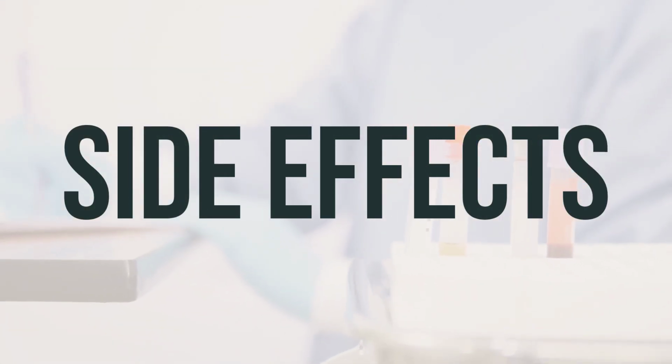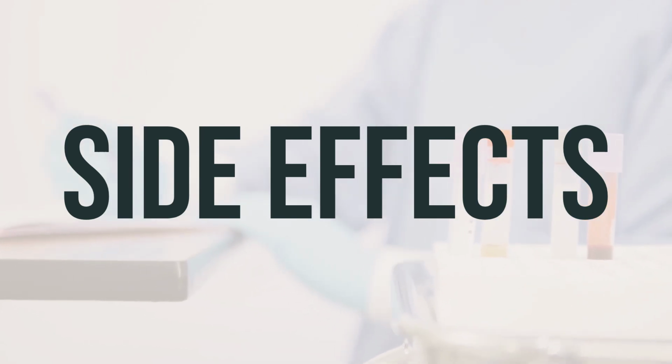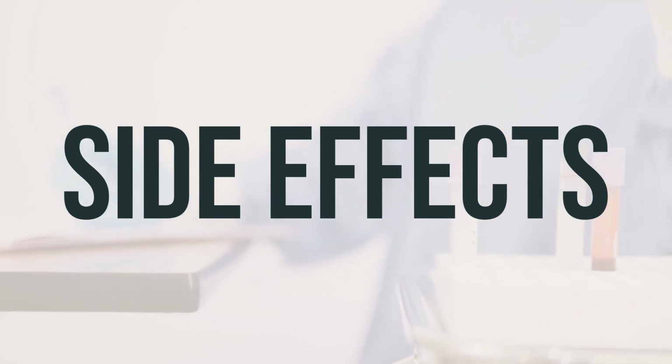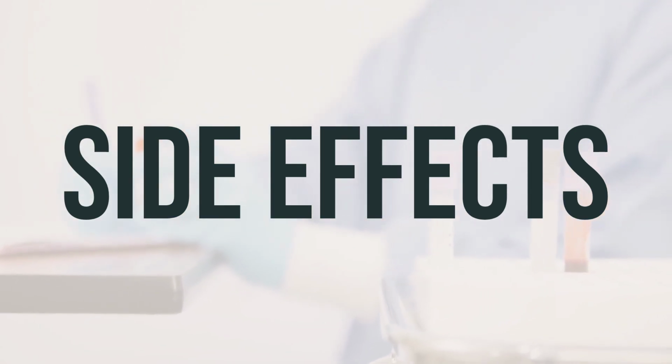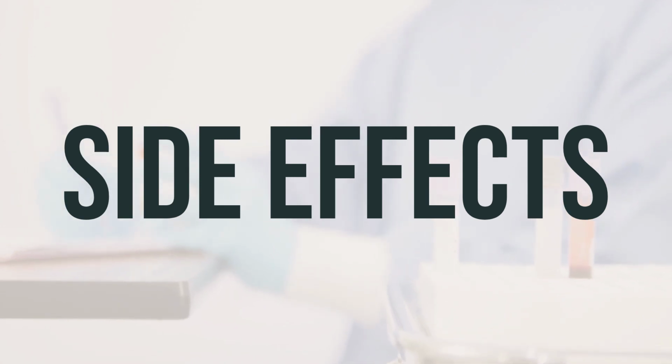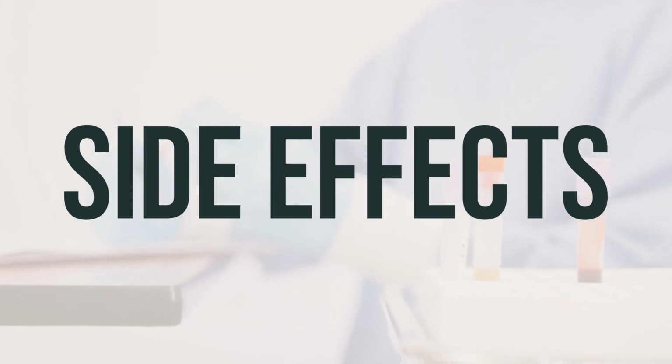Some common side effects of Me acid may include nausea, constipation, diarrhea, or headache. If you experience any of these side effects and they persist or worsen, it's important to inform your doctor or pharmacist. The magnesium in Me acid can cause diarrhea, but using an antacid that contains only aluminum along with this product can help control diarrhea. However, the aluminum in this product can cause constipation. To minimize constipation, it's recommended to drink plenty of fluids and exercise.